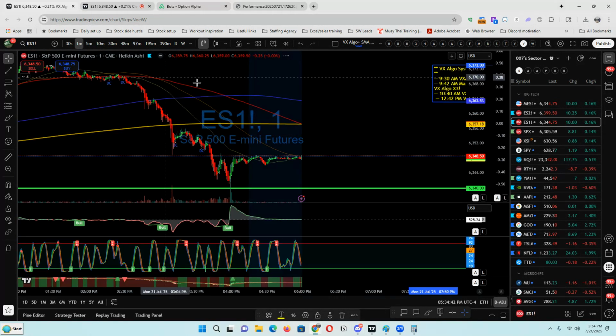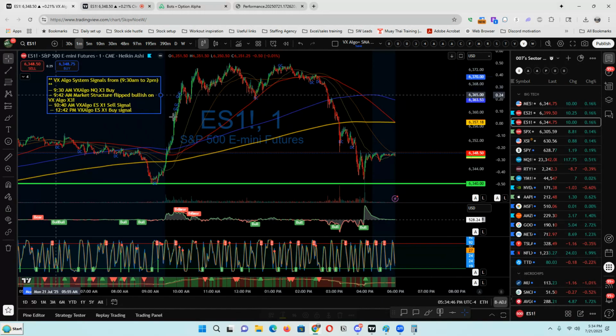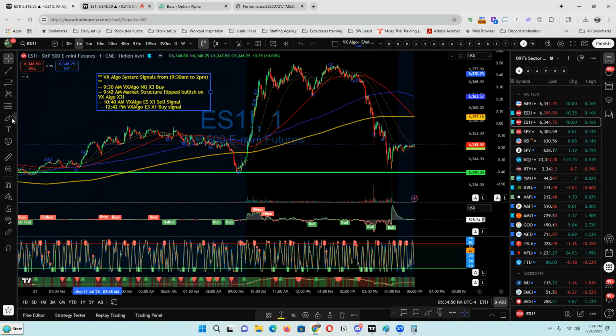So for today, we got a bunch of signals throughout the day. 9:30, we had an NQ buy signal, that X3 buy, signaling the market was really bullish over here. And then we just pushed past the MOB. 9:42, market structure flipped bullish. So that was somewhere around here. So that means anticipated going higher. And then that move did happen, went from 63.51 to 63.69 before pulling back there.